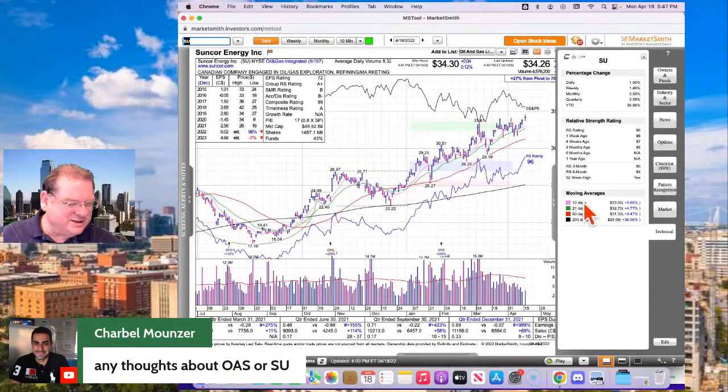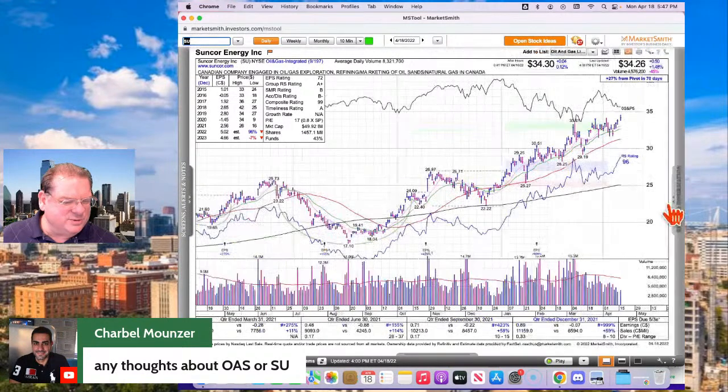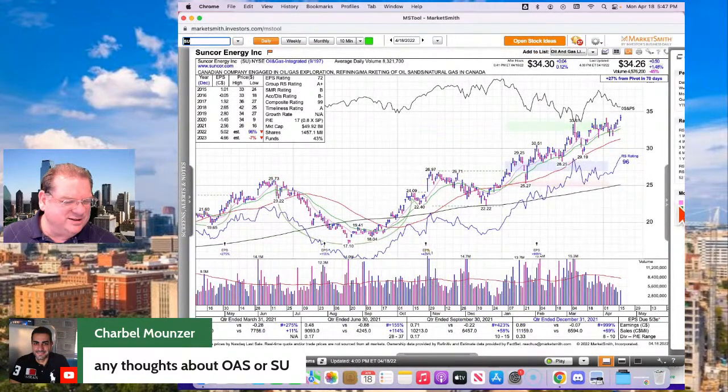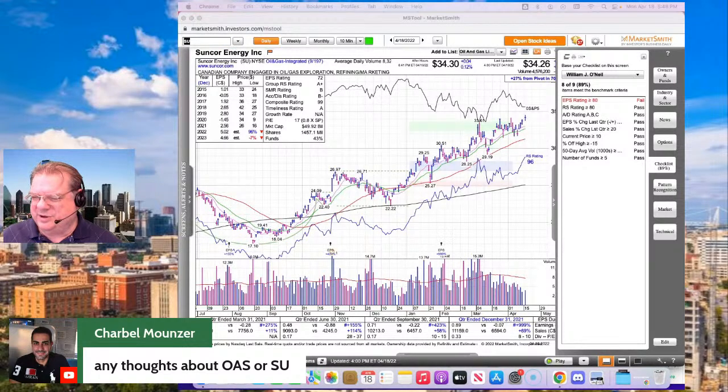It's pulled back to the 10-day line. That's good. You could buy this. I'm not currently in this one, but this is definitely on the 89 checklist. Yes, you can buy this one. So here's what I would recommend on that one if you're looking in this area, and I definitely think that's a good area to look in. SU is buyable.